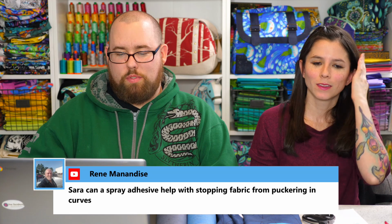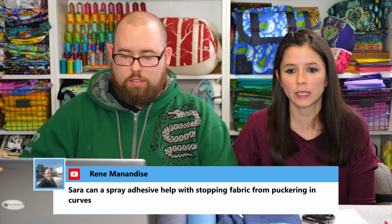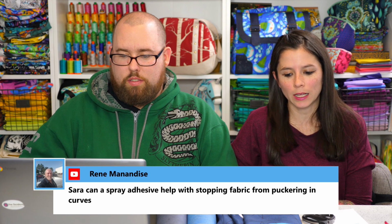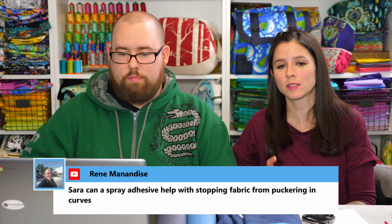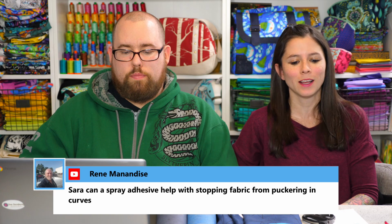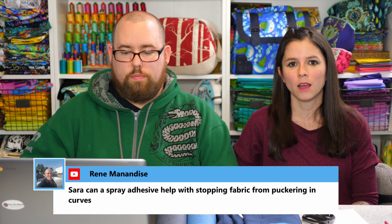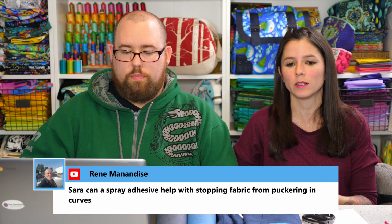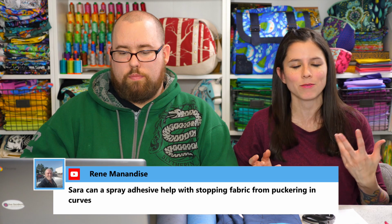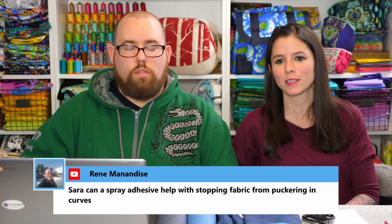Oh, I think I missed it. Go ahead. Oh, Sarah asks, can a spray adhesive help with stopping fabric from puckering in the curves? That's a good question. I personally don't use spray adhesive for attaching the fabric to the interfacing, not because I've tried it myself and didn't like it, but I remember years ago one of my friends telling me that she'd tried using the spray adhesive, similar to what people use when they baste a quilt, to attach the fabric to the interfacing, and she didn't like the results, so I've had it in my mind since then that it doesn't work, but I guess I should try it out for myself.